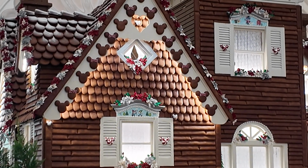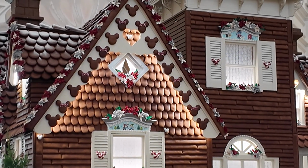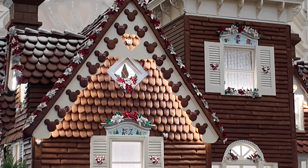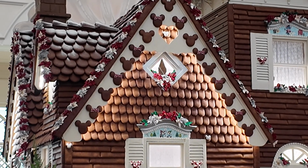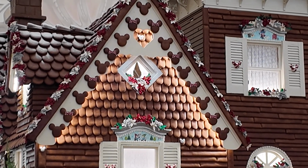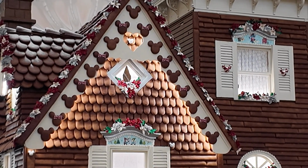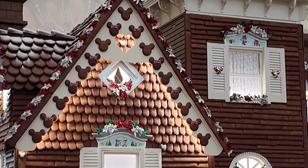I love over here how the rooftop is lined with Mickey and Minnie's. They're alternating, and I don't know if you can see that. Yeah, they're really cute. Ooh, and I see one more hidden Mickey up there in the center of the heart at the top of the little triangle area there as well. So that's 3 hidden Mickeys I've found.